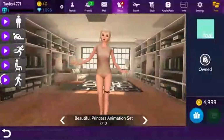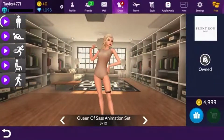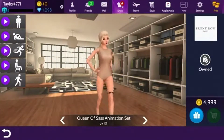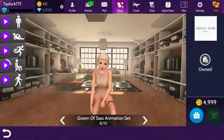And also the very delicate walking. Queen of Sass animation set. This is the last one I have, and this is probably my favourite. I think my favourite thing about it is the sitting pose, but I love the walking as well. I don't know, it's something about it I just really like.